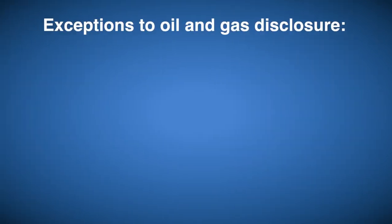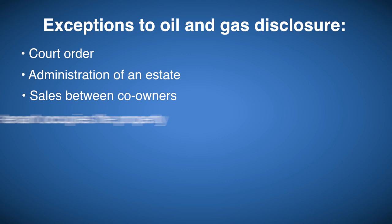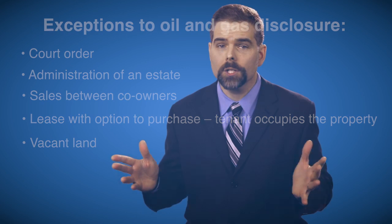Are there transactions where no disclosure is required? Well, sure, a few. The exceptions to the disclosure include court-ordered and estate sales, sales between co-owners, and lease with option to purchase contracts, but only when the tenant occupies the property. Now, another important exception to the disclosure requirement is vacant land. The new law just doesn't address it.